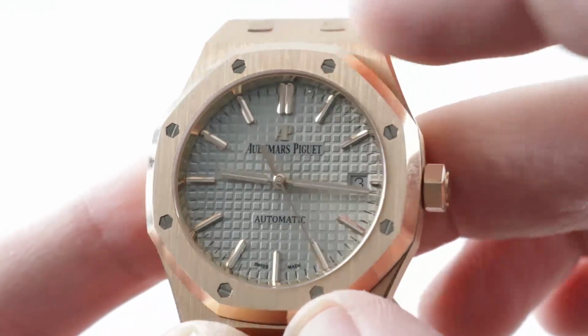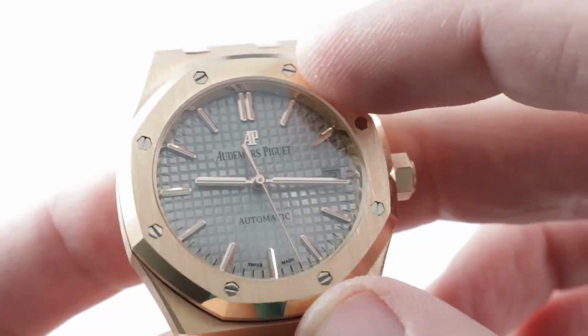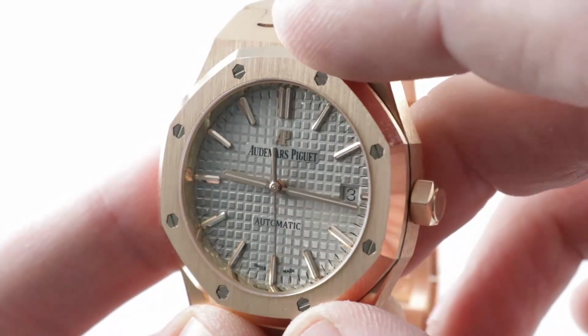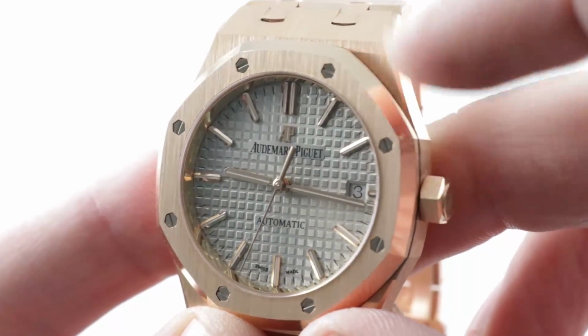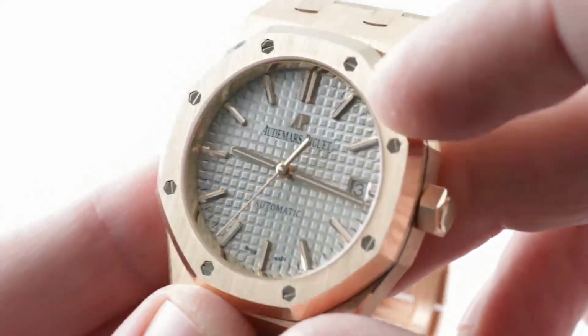It's made in-house by AP, and it features garnishing with faceted and polished and hand-applied rose gold indices, rose gold AP logo, rose gold hands, all of that to wear well over time and avoid tarnishing or oxidation.